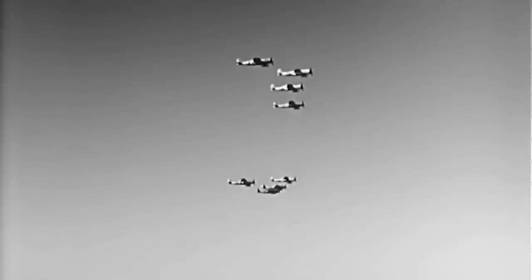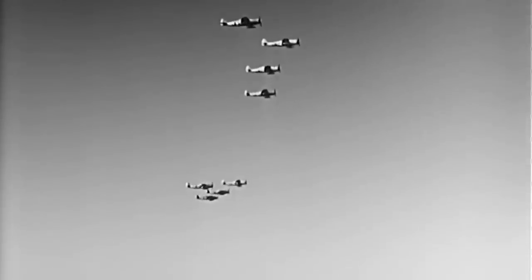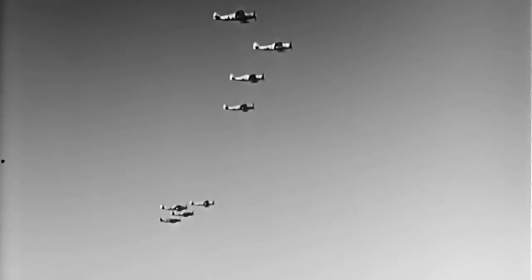Now they open up into battle formation, fairly line abreast. Each pair, leader and wingman, never willingly separated, is a combat element. Four planes are a flight, eight a section, 16 a squadron, three squadrons a group. All working together because it's teamwork every second or die. Just as simple as that.